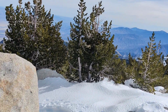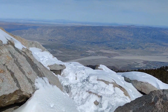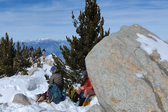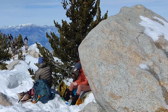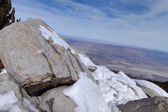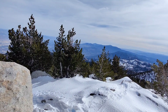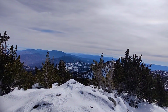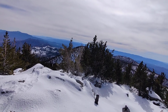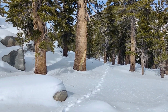It's 12:45. I'm at the Jacinto summit. There are 6 other people here. The wind has picked up a little bit. It's quite cold, so I'm just going to start going down without having to add any layers. The snow here is beautiful.